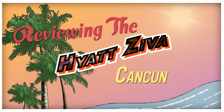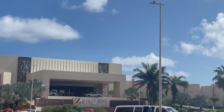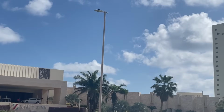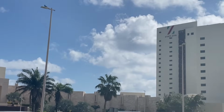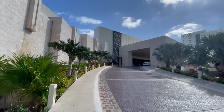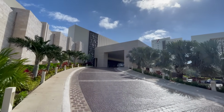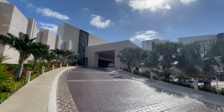Today I'm really excited to premiere this resort tour and review for you at the Hyatt Ziva Cancun. It's one of my favorite resorts in the entire world. It's a great use of Hyatt points at 25,000 points a night for two people. It's an all-inclusive resort located probably on the best spot in the hotel zone in Cancun. Let's check out a full room tour and what our experience was like.